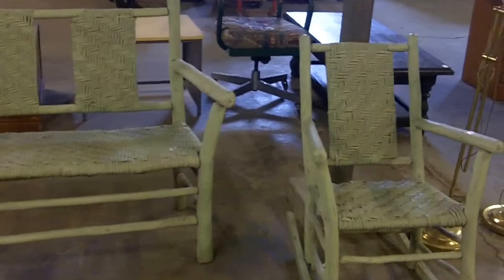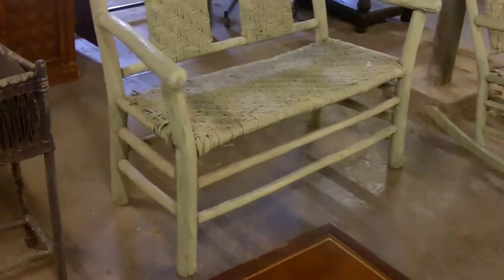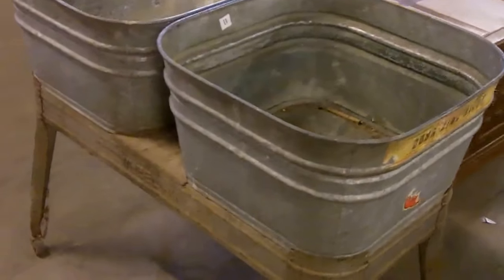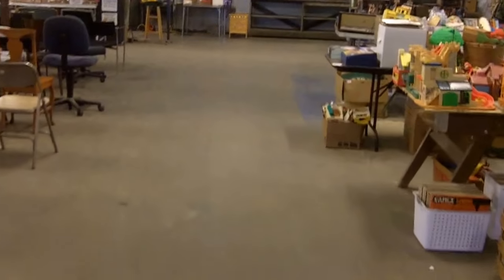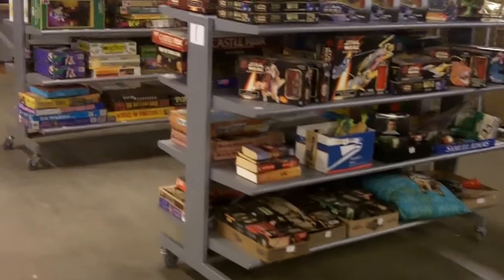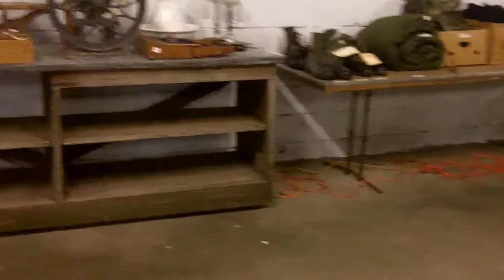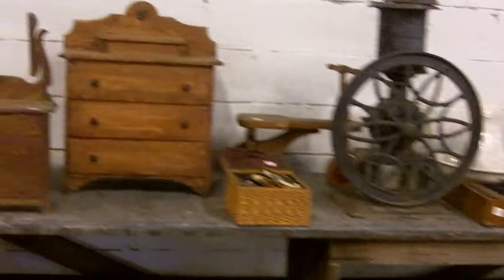That's some nice furniture. Neat, kind of rustic outdoor pieces. There's your dual wash tub on a wheeling stand. All right, then. I imagine what we'll do, and it may change, so please forgive me, I imagine we've got a ton of toys too. Old collectible toys, some better than others. Bunch of games. It's pretty cool.